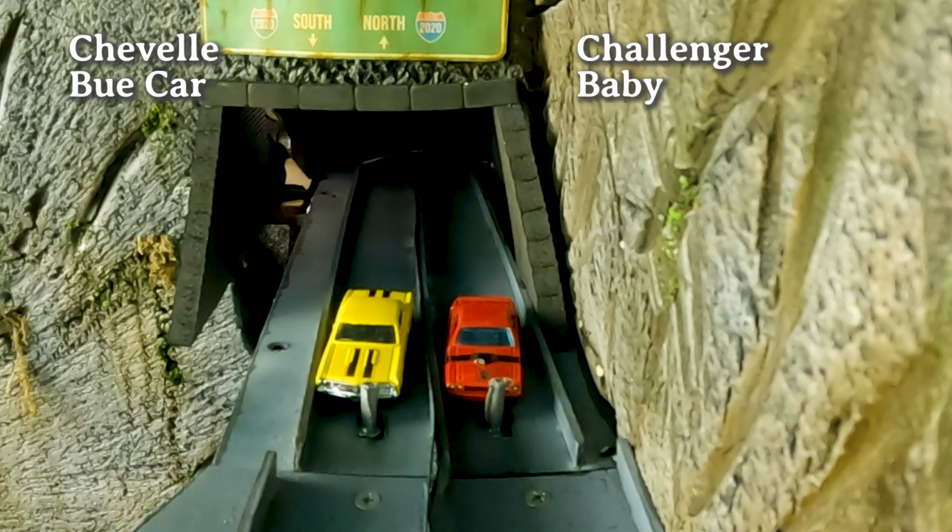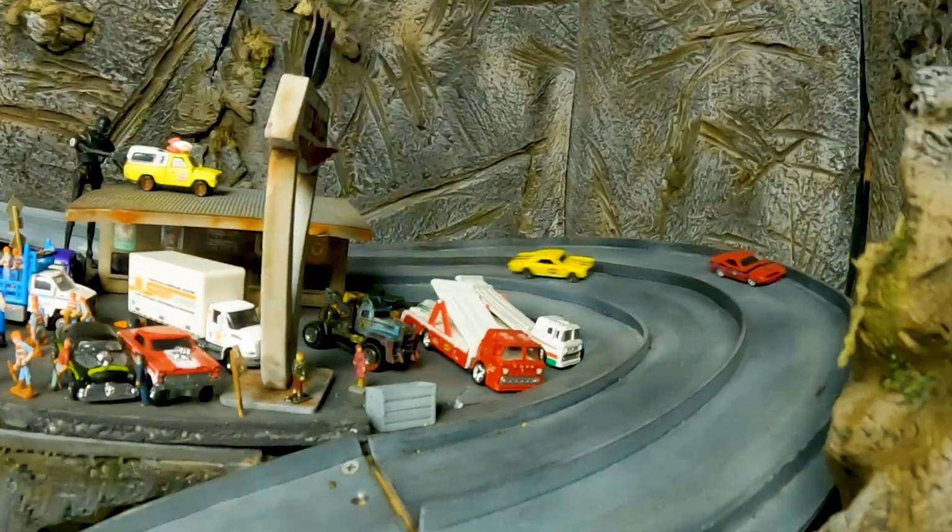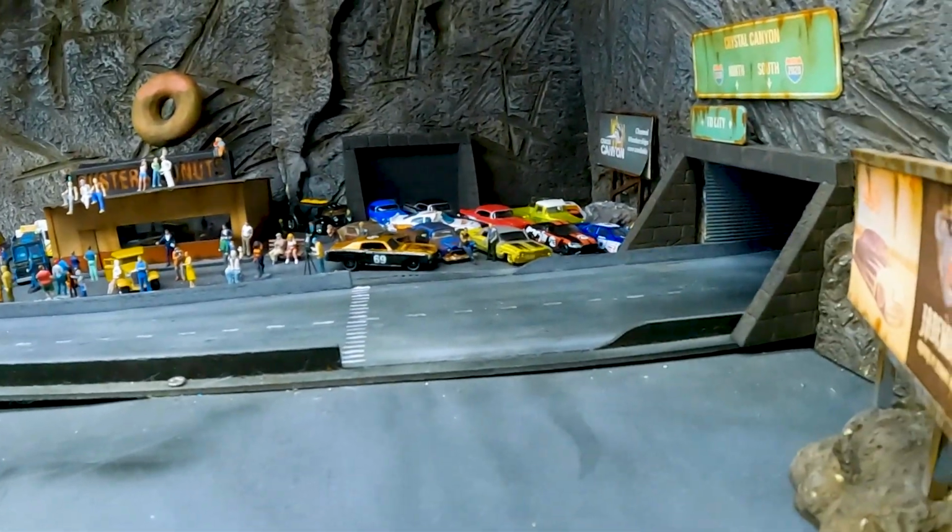First up, we've got the Chevelle driven by Bue Car and the Challenger driven by Baby. The Chevelle gets the jump out of the gate, but there goes Baby with a huge lead into the corner. Bue Car trying to catch up. Oh, Baby with a beautiful move up the inside, holds on for a brilliant win in the first race.